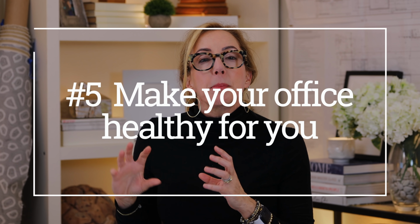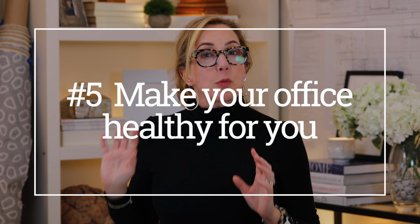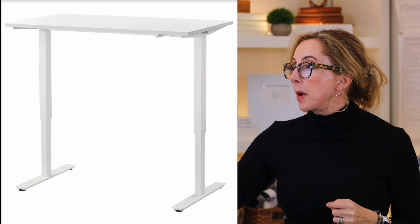And the next thing you want to think about, especially for those of us who never leave the space during the day, is how you can make it healthy for you. Now, there's been a lot of studies lately about how sitting for long periods of time isn't the best solution for us physically. And so another great option is to consider a standing desk or one that switches between sitting and standing. I actually love this one from IKEA.